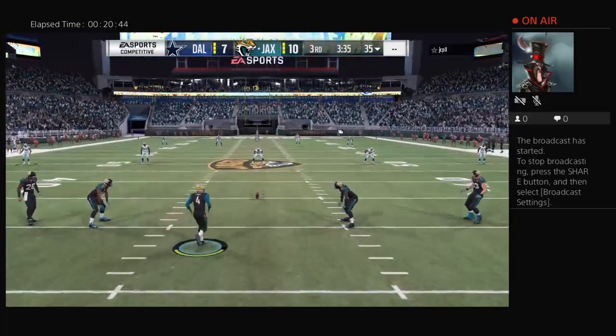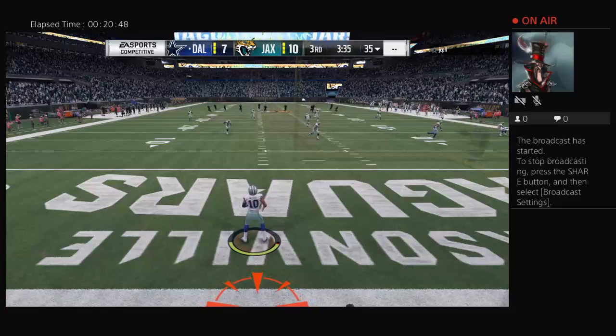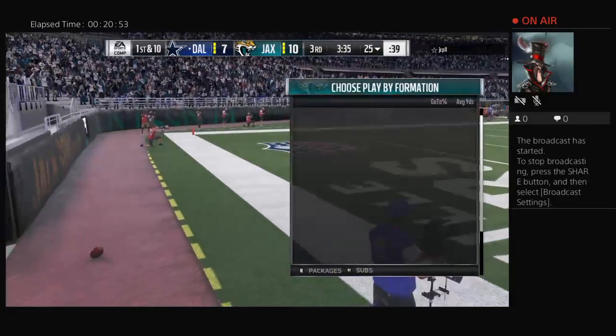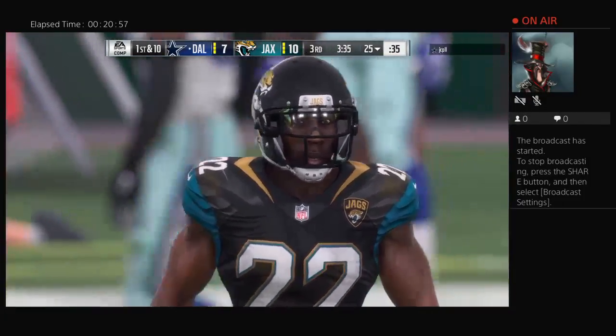Here's Lambeau out to kick this one away. And this will be a touchback as that sails over the end line. Here's the Dallas offense now heading back out onto the field.